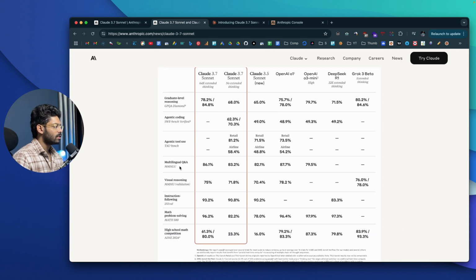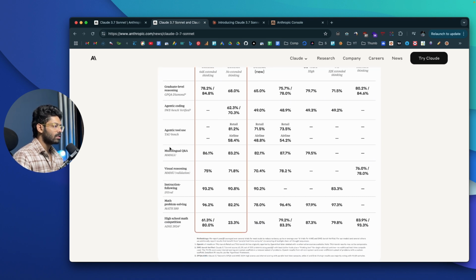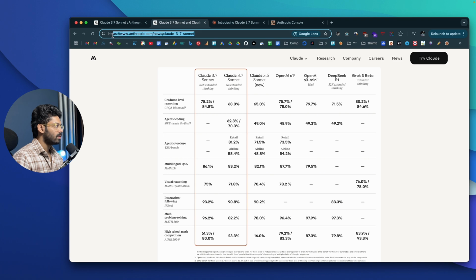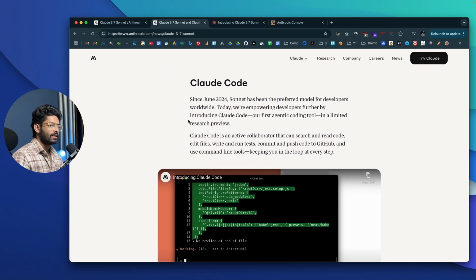Okay, but we have this multilingual QA, then we have instruction following and all that, where Claude 3.7 truly shines. If you want to, you can just go ahead and visit this page right here and view all these detailed benchmark results. And as I further scroll down, here comes the main part, and that is Claude Code.